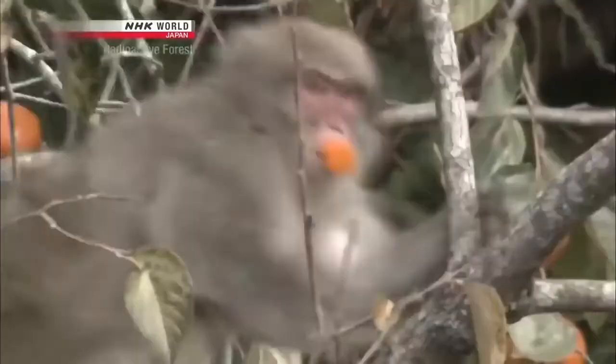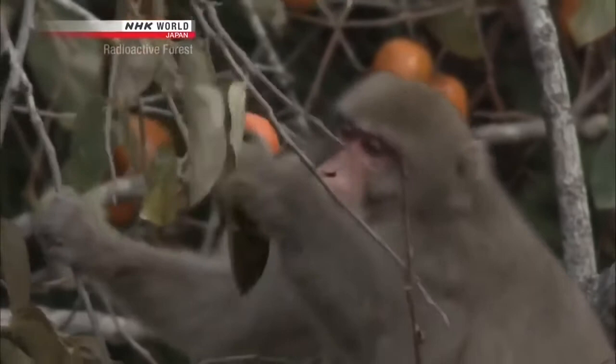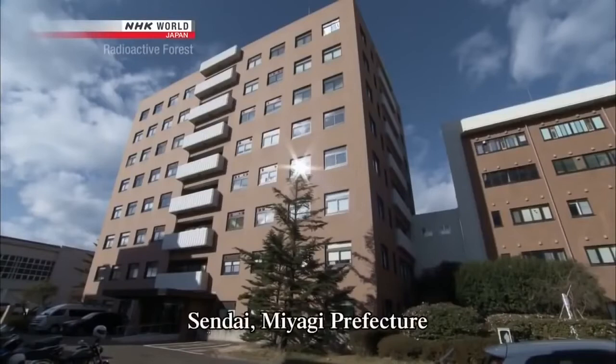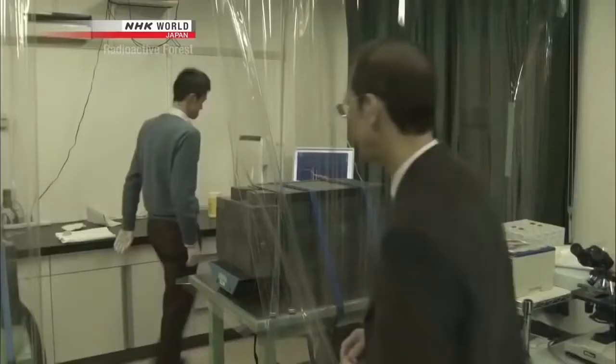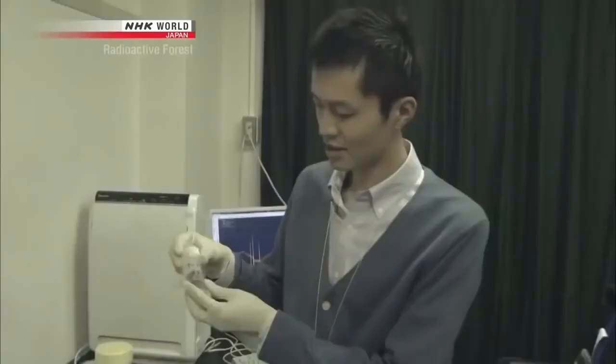These macaque monkeys live around mountain towns. They eat contaminated food, which gradually increases their internal exposure to radiation. Manabu Fukumoto studies the impact of radiation in monkeys. He's measuring the thigh muscles of monkeys. The muscles easily accumulate radioactive cesium.